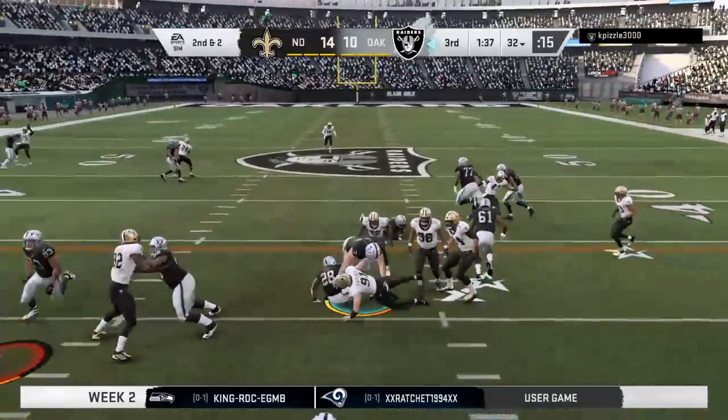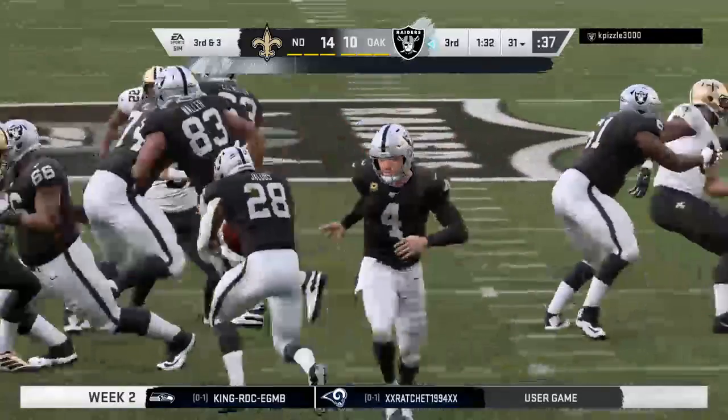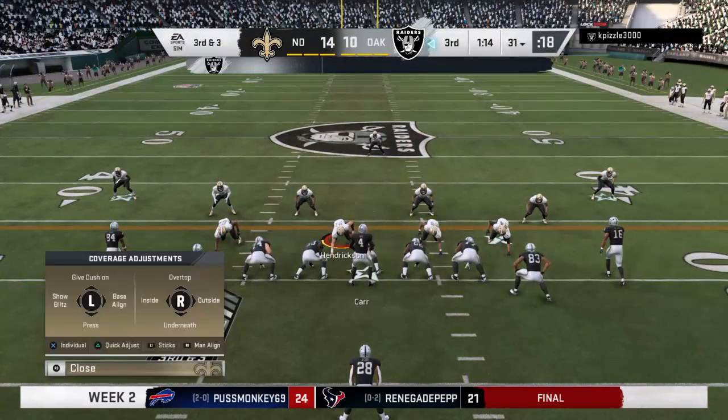On 2nd down, Jacobs. And he is met quickly in the backfield. Down he goes, folded like a lawn chair. It'll be a loss of a yard, and that'll lead here to a 3rd down.